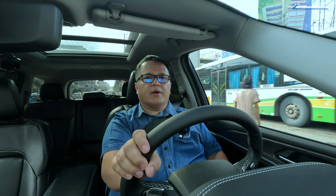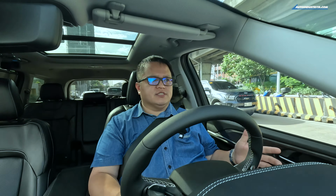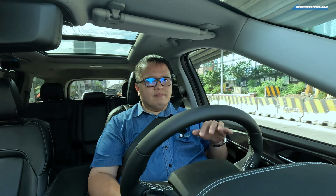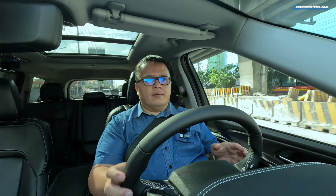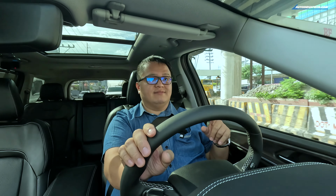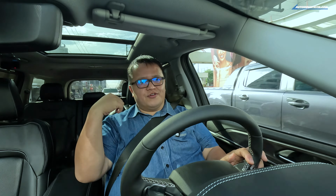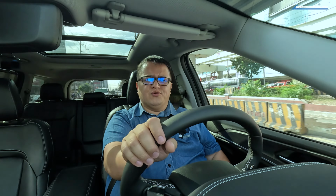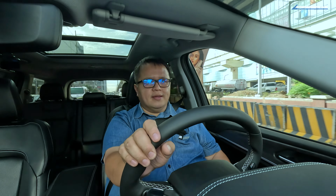So is the Grand Cherokee L a vehicle I would recommend to someone looking for a full-size SUV or a full-size crossover, as is the case with this one? My answer to that is, it really depends on what you need it to do. If you have a family with tall kids, this would actually work very well. Even in the third row, tall people can fit, no problem. Just, you may want to give them a few breaks if you're doing a road trip for several hours on end.